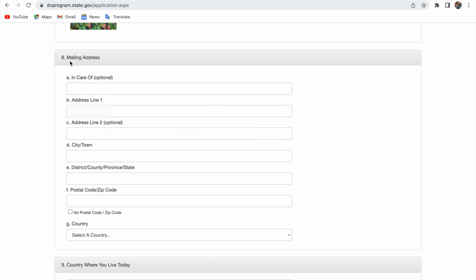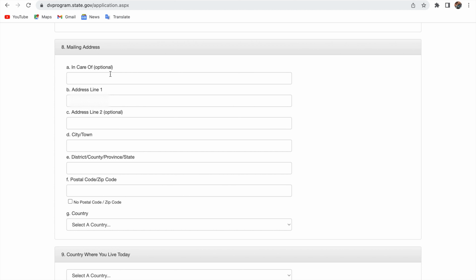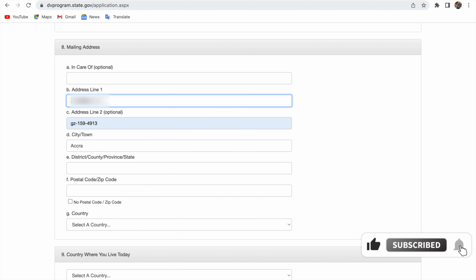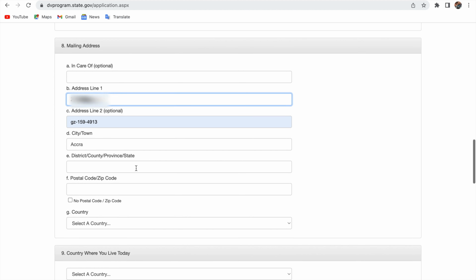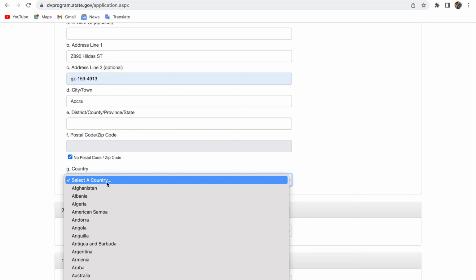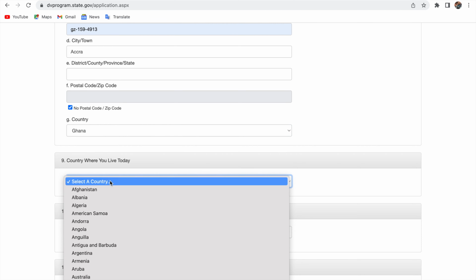So you make sure that the mailing address is correct. It says in care of, so optional. The care of should be optional. If you are living with someone and you want to use the person as a care of, that's okay. So you put in your address, the city or town, and it says district, county, province or state. If you're in Africa, you just leave it alone. It says a postal code or zip code, just click on it. It says a country, so just click on the country that you are in. And it says a country where you live today, so your current country at the moment.